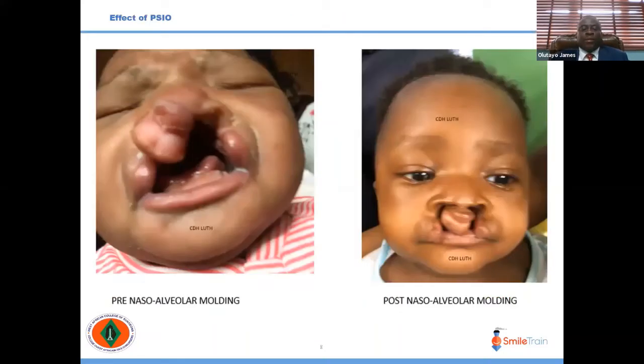Looking at this case, this was one of the cases that was given to our orthodontist. You see the pre-nasoalveolar molding case, a very bad case. After they worked on it and did the presurgical infant orthopedics, this is what they gave me, which I'm very happy with.